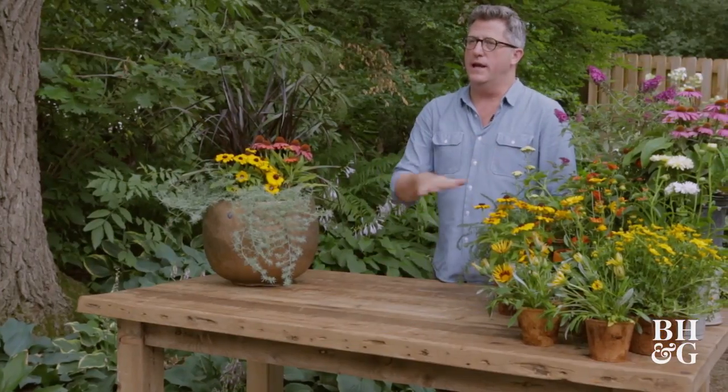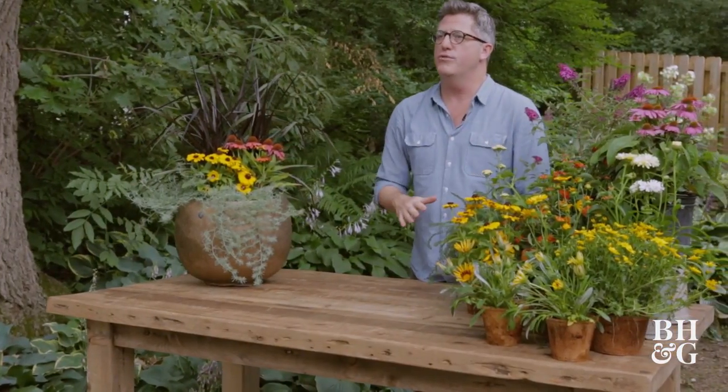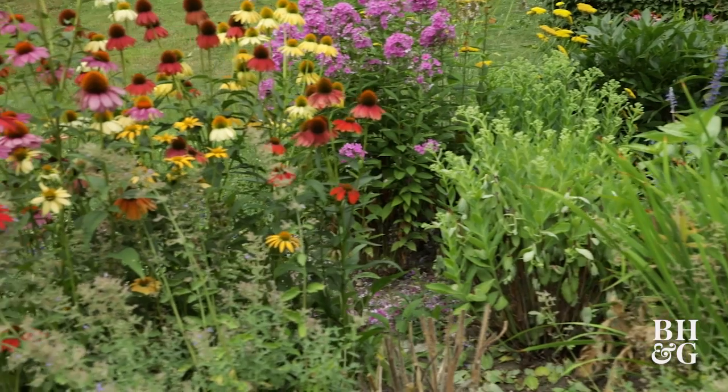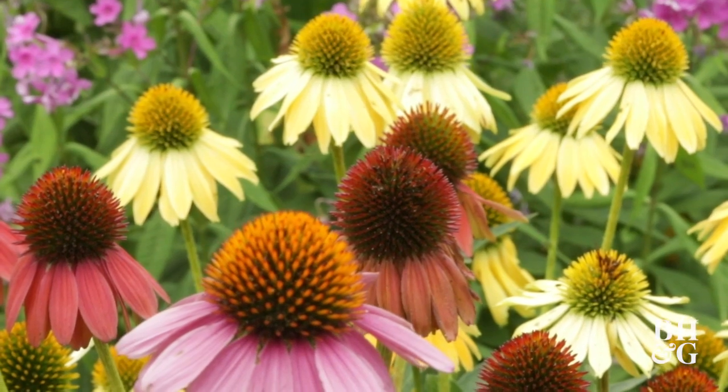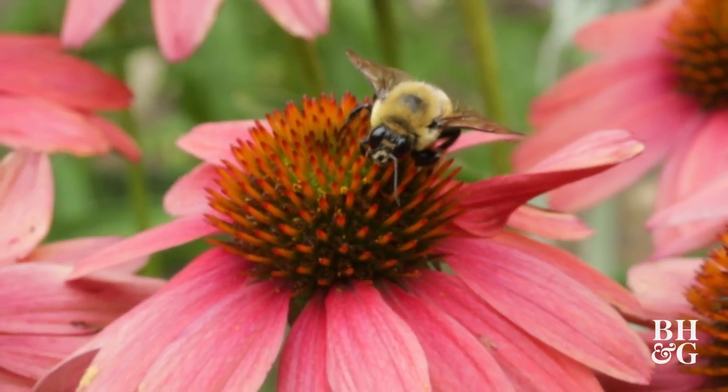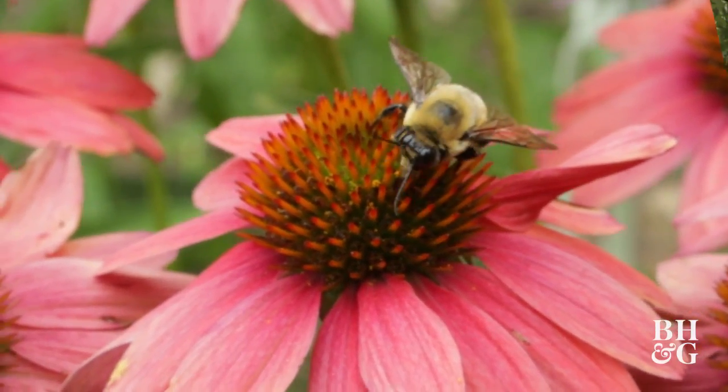Try to plant them in large groups. So buy 3 to 5 echinaceas and put them together, or 3 to 5 rudbeckias, and layer those plants throughout the garden. You'll get these beautiful drifts of color, and also it seems like the pollinators love it because they can just hit a lot of activity as they go around the garden. By filling your garden with plants that feed pollinators, you're going to have a happier garden and a happier environment in general.